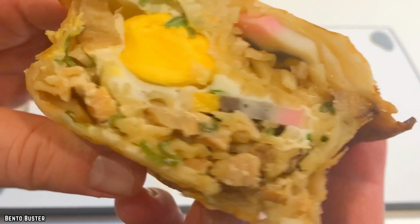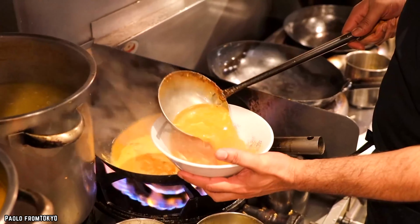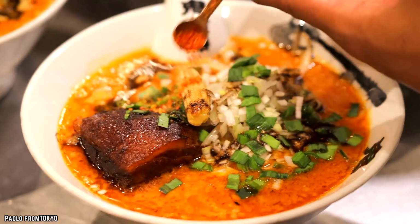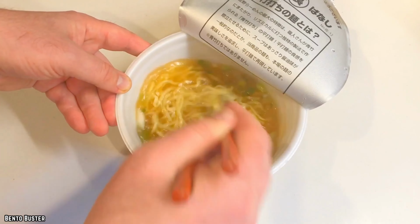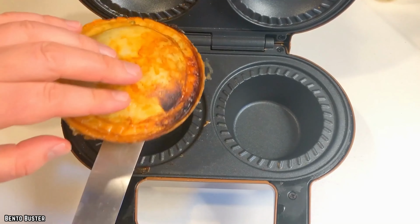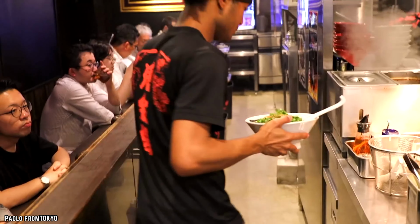Diners are responsible for cracking open the pie and revealing the noodles and broth within. From there, eat as you see fit. If there was ever going to be an Asian version of chicken pot pie, then we assume this would be it. While you're enjoying the noodles, the pastry will be soaking up all the tasty broth, which means that even when the noodles are gone, you don't have to stop there.